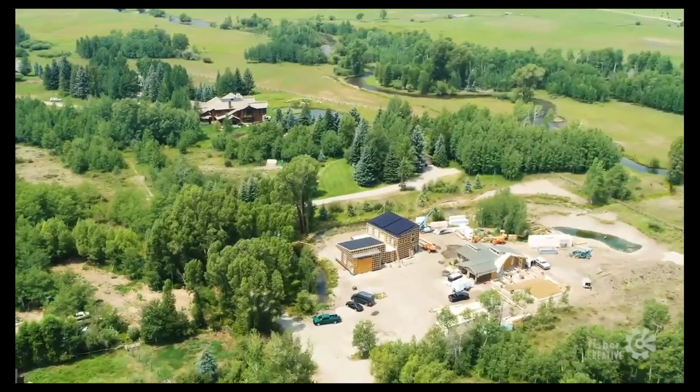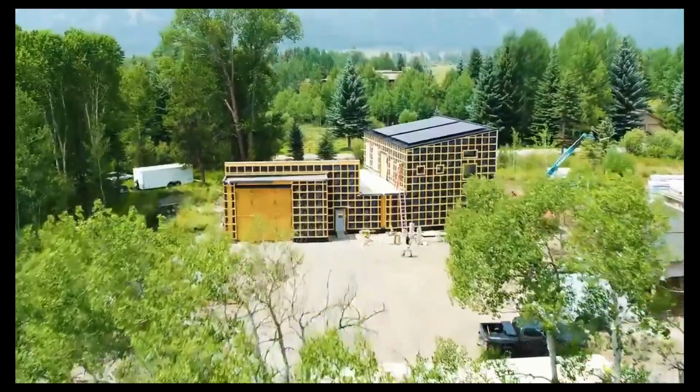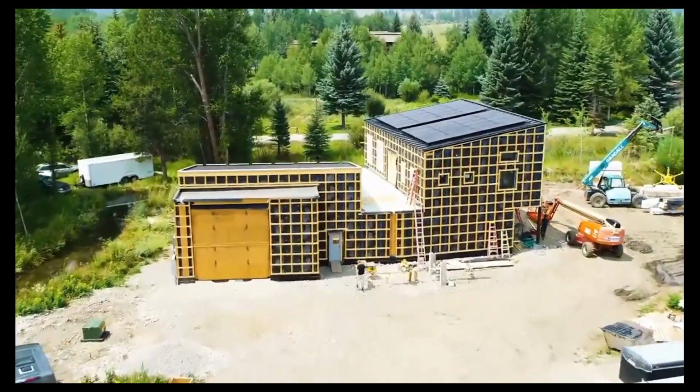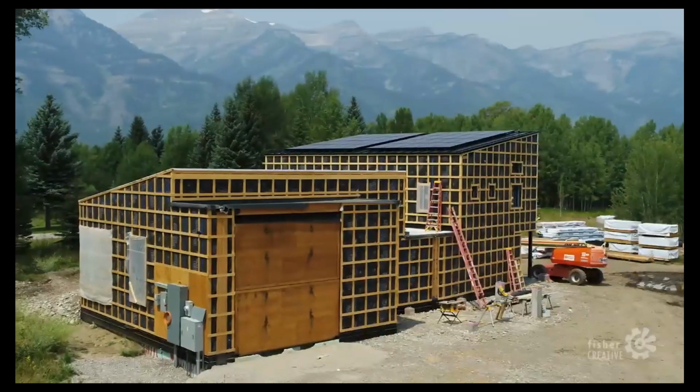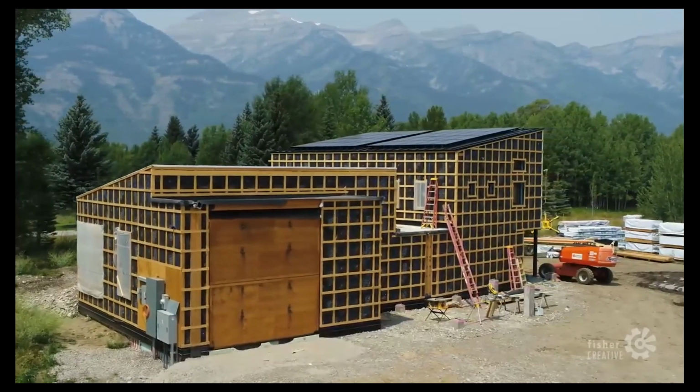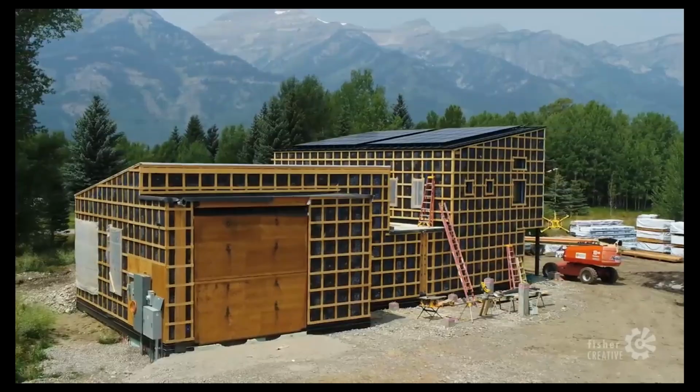When the windows are all in and everything's taped, then we can do a blower door test, and that will be the true test of what the air leakage of this house is. The county requires a 3, and we are shooting for a 1 or less.